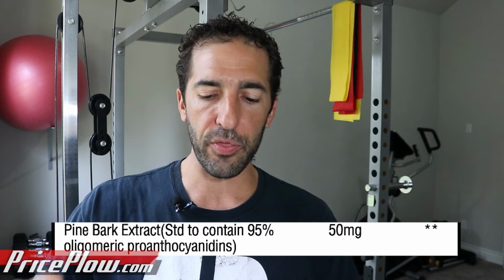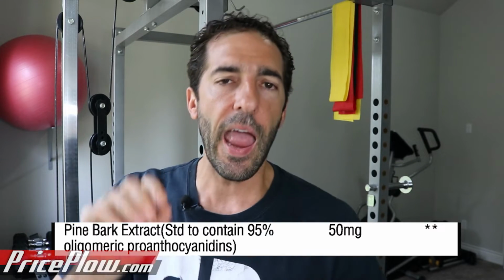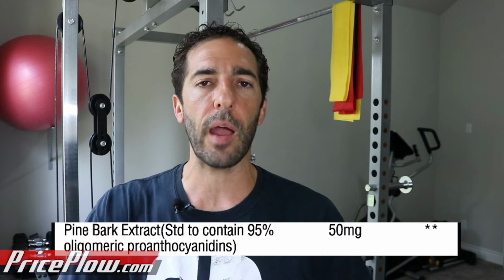All right, folks, just 2 more ingredients left. I tell you, these formulas are loaded. We're getting to the smaller dose stuff. It doesn't mean it's the weak stuff. And next up, we have pine bark extract, standardized at 95% oligomeric proanthocyanidins, and that is a 50 milligram dose.